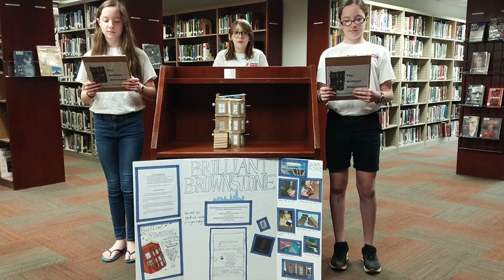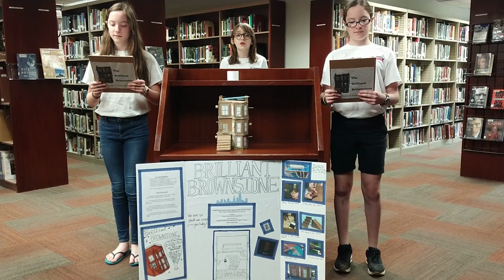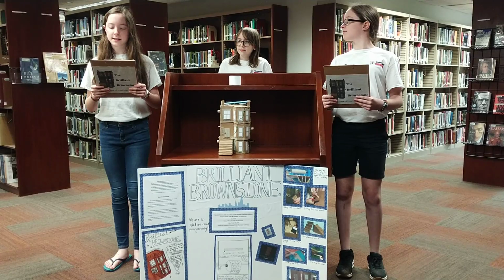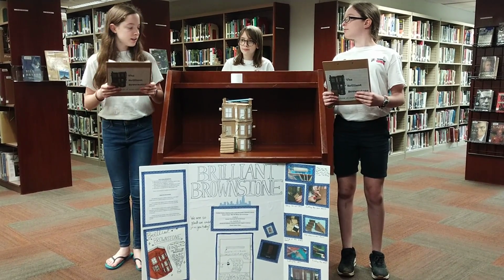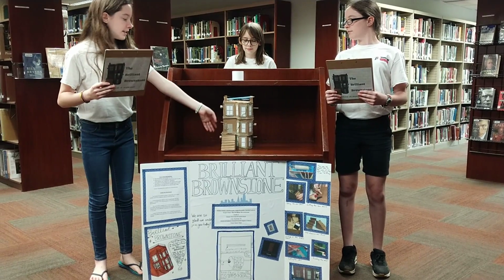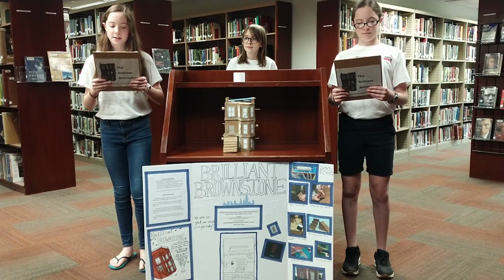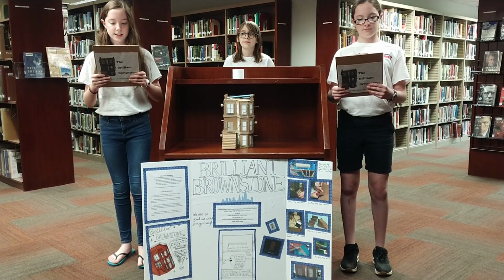This is our invention, the Brilliant Brownstone, which is a manual writing prompt generator that is designed to help creative writers start or continue stories. Each of the 3 stories of the Brownstone contains a unique reel of either prompts, character descriptions, or settings. The reel in the bottom story contains prompts, the second character descriptions, and the third settings. The separate cards on these reels can be used to start a new story or to add another element or twist to an existing one.